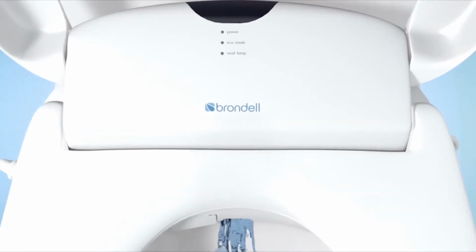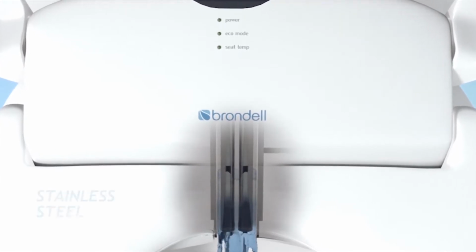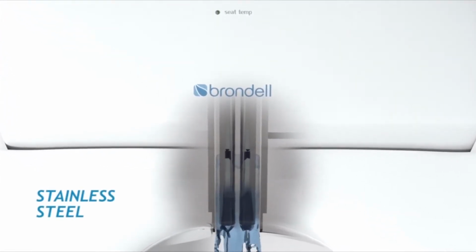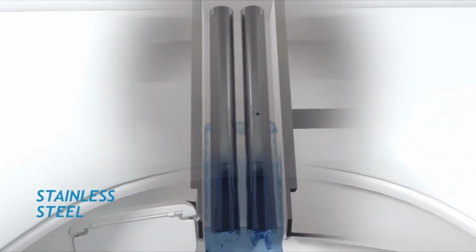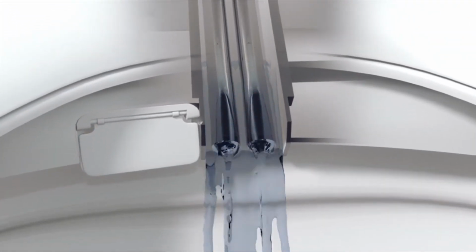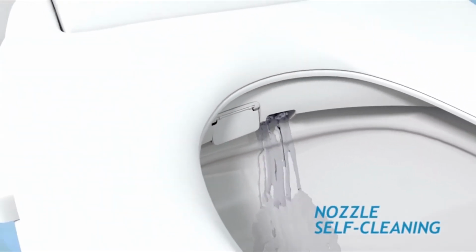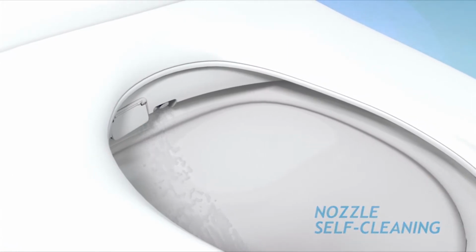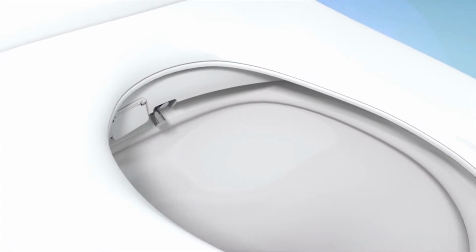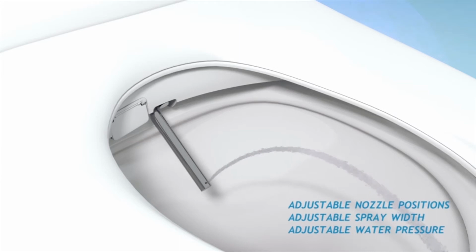The Swash's state-of-the-art design provides a level of personalization that ensures a perfect match for every user. Retractable dual stainless steel nozzles provide refreshing feminine and posterior washes. Before and after every use, the stainless steel nozzles perform an automatic self-cleaning cycle for enhanced hygiene. The nozzles can be adjusted to 5 different positions, as well as 3 spray width settings for maximum comfort.